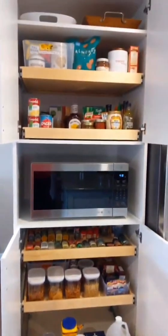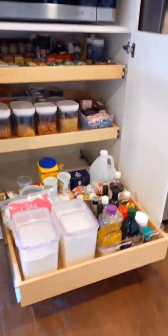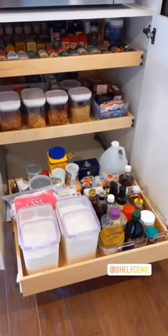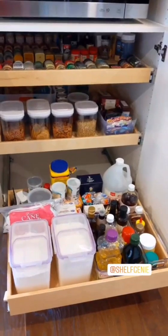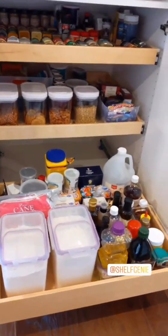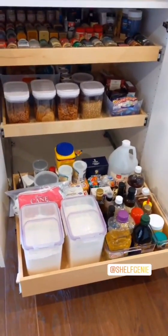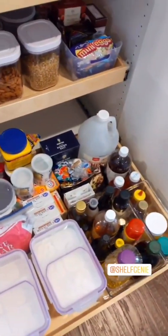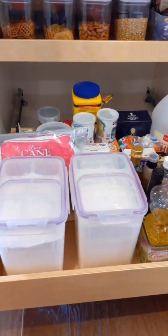So this is our pantry. I am obsessed with it because we have these awesome gliding shelves from Shelf Genie. Shelf Genie makes custom gliding shelves so you can use the entire depth of your pantry or cabinet and you have full accessibility into everything that you keep in there. So this is coming all the way out. It can hold 100 pounds.